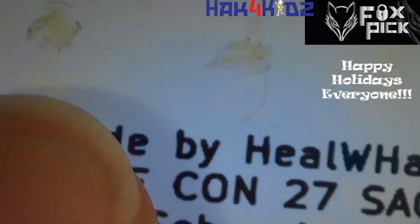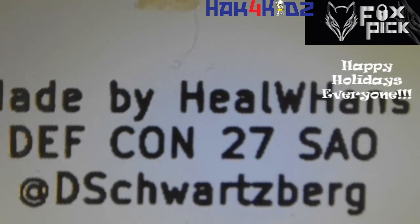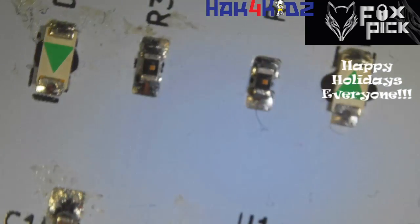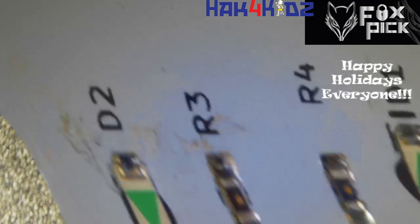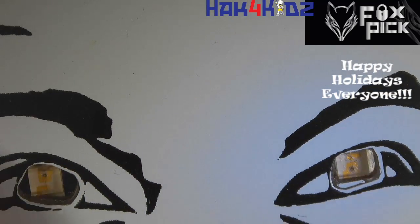Some other stuff right here. Made by DEFCON, my Twitter, Badge Life. But yeah, this is one of the first circuits I ever really made that's not just using a breadboard. The full production, creating something with the blinking eyes and getting the eyes cut out. I've never done that on a board before.